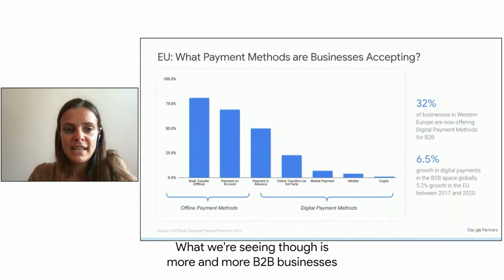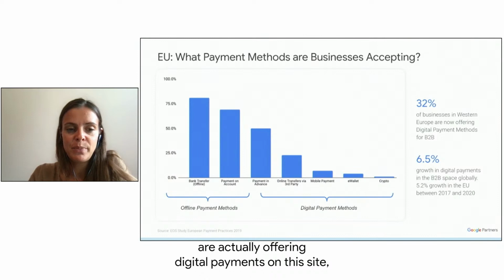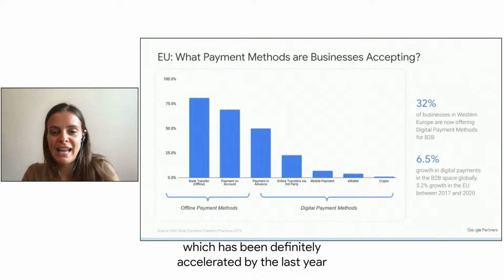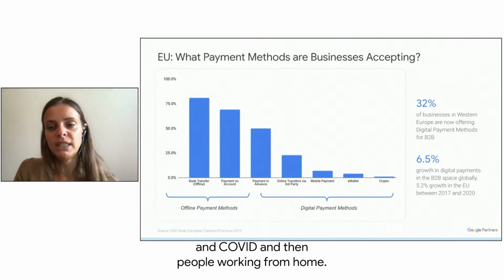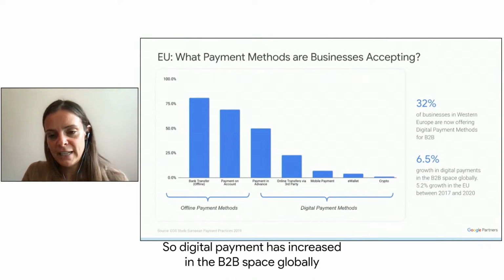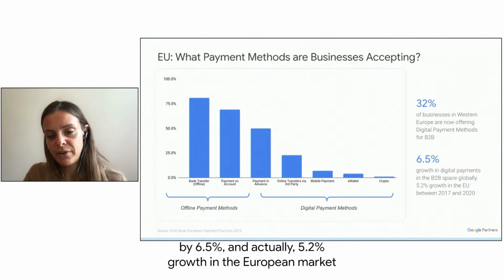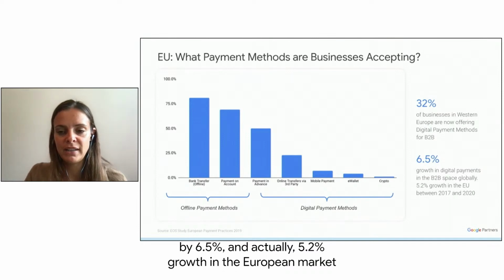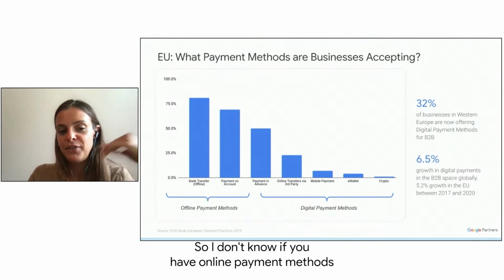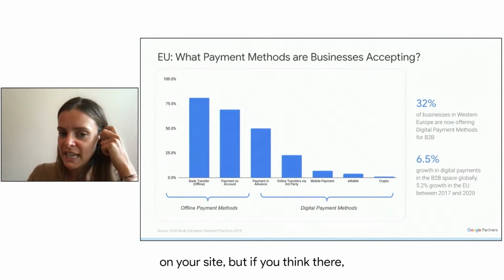What we're seeing, though, is more and more B2B businesses are actually offering digital payment on their site, which has definitely been accelerated by the last year and COVID, and then people working from home. So digital payment has increased in the B2B space globally by 6.5%, and actually 5.2% growth in the European market between 2017 and 2020.